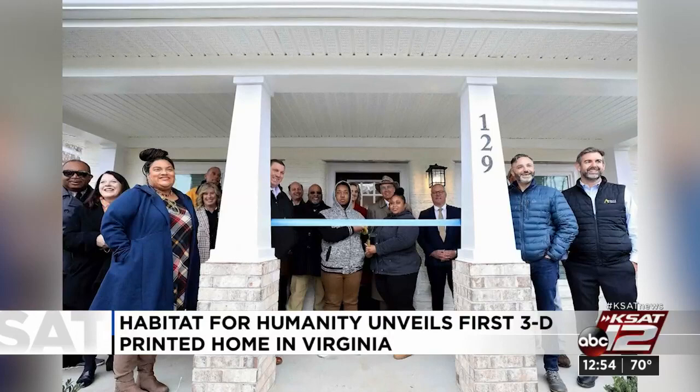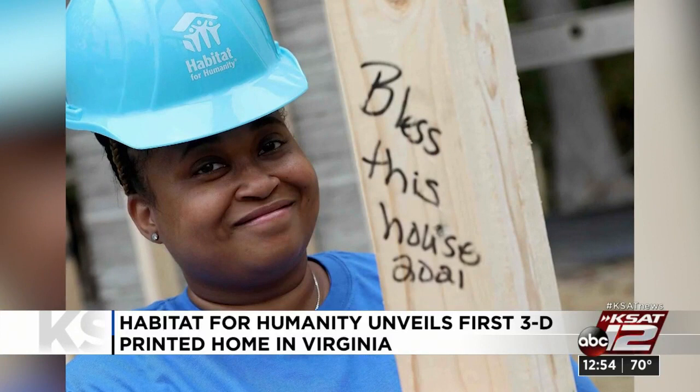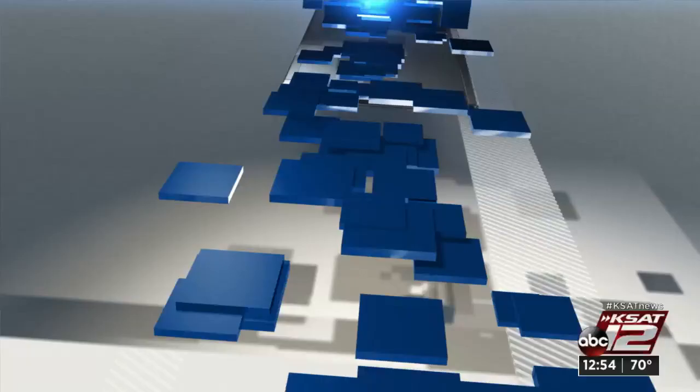A family in Virginia moved into the home just in time for the holidays. They also received a personal 3D printer so they can print anything they might need, like an electrical outlet or cabinet knobs. I still don't know how that works. I don't know how they did the whole house 3D printed. That's crazy to me. Yeah.